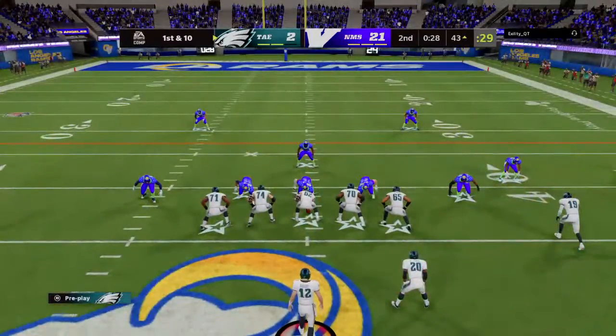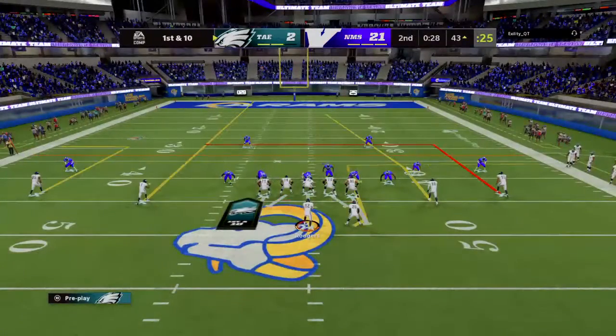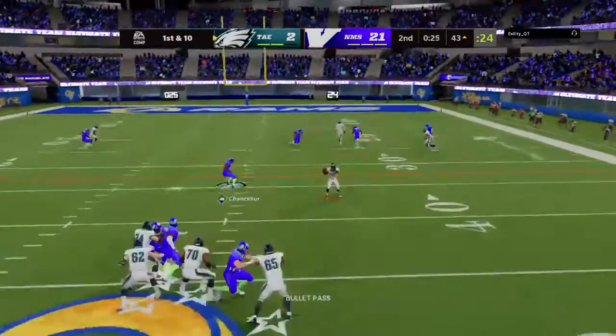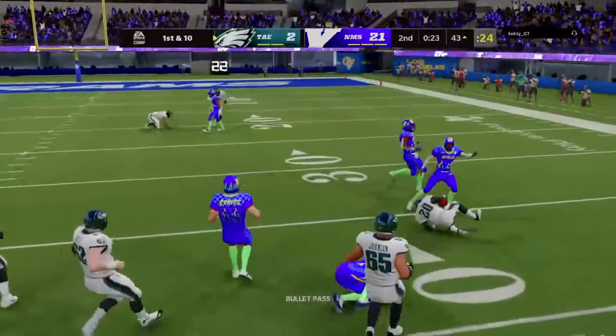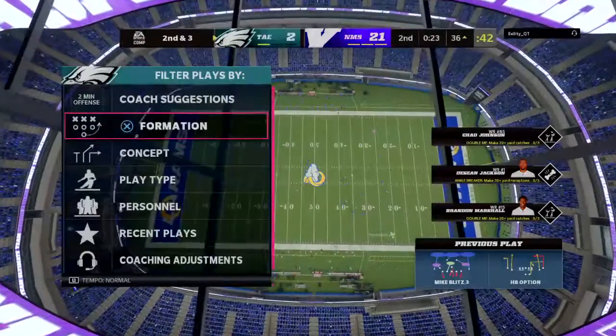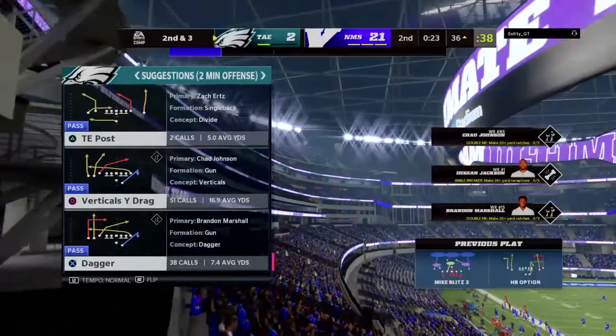This offense finding its legs now. Here's another 1st and 10. Now Rodgers. It's caught by Sanders. Now the Eagles will use the second of their timeouts as the stoppage will come with 23 seconds to go till halftime.